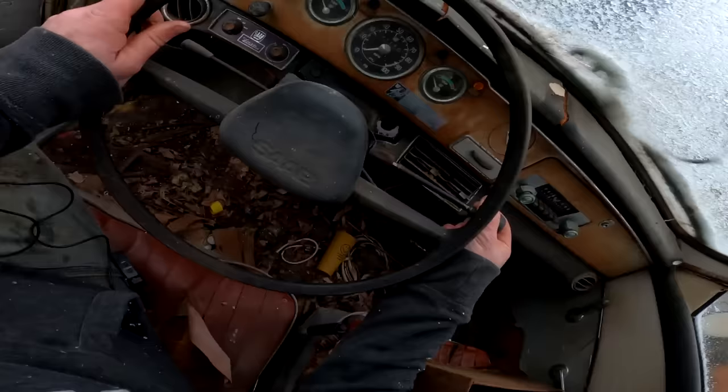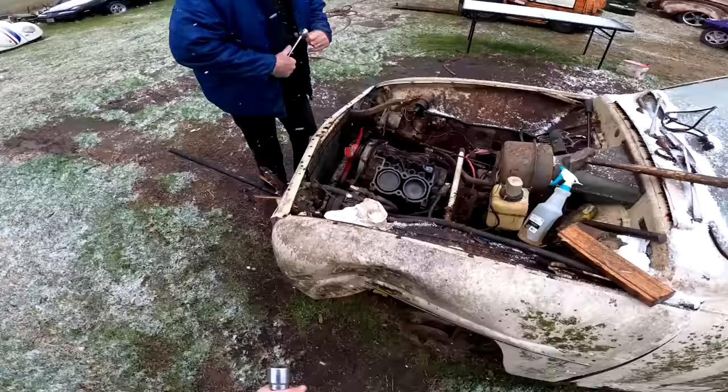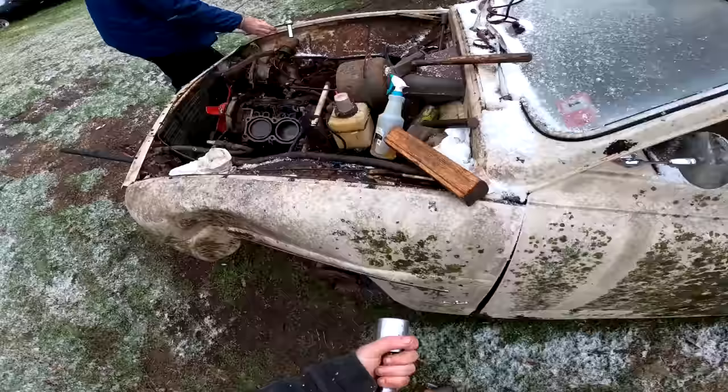There we go. Might be able to kind of smack around on it while I try this. The smack on it or try this? Probably smack on it, probably be better. I don't know, whatever you think.